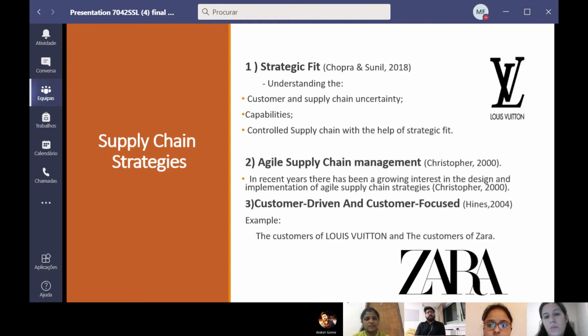Secondly, agile supply chain management is also used to tackle supply chain management challenges nowadays, as per Christopher 2000. What he says is, in recent years there has been a growing interest in the design and implementation of agile supply chain strategies. So they are replacing the conventional supply chain management system with the agile supply chain management system to react according to the market. Instead of just planning ahead, they are reacting to the market.